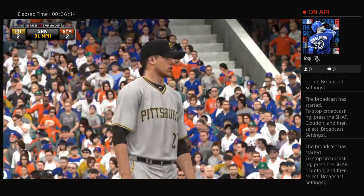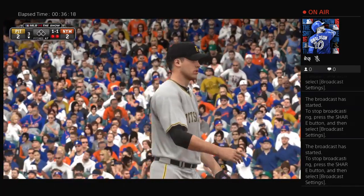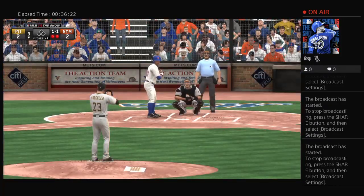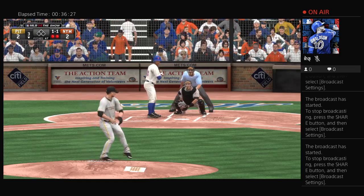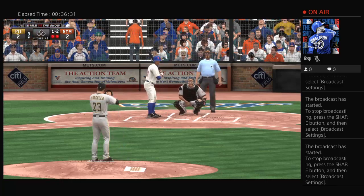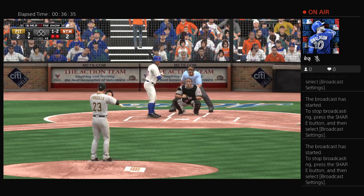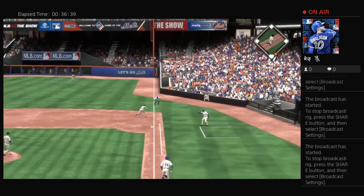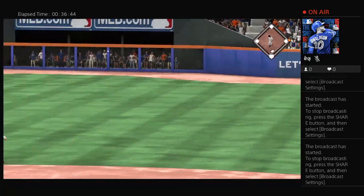Another sinker here, but this one's over for strike one. And a good spot for that pitch, it's chopped foul. Bases are empty here with 2 men out. Now the pitch. Here's a hard hit ball ripped down the first base line. And that is past him at first. It's a fair ball.